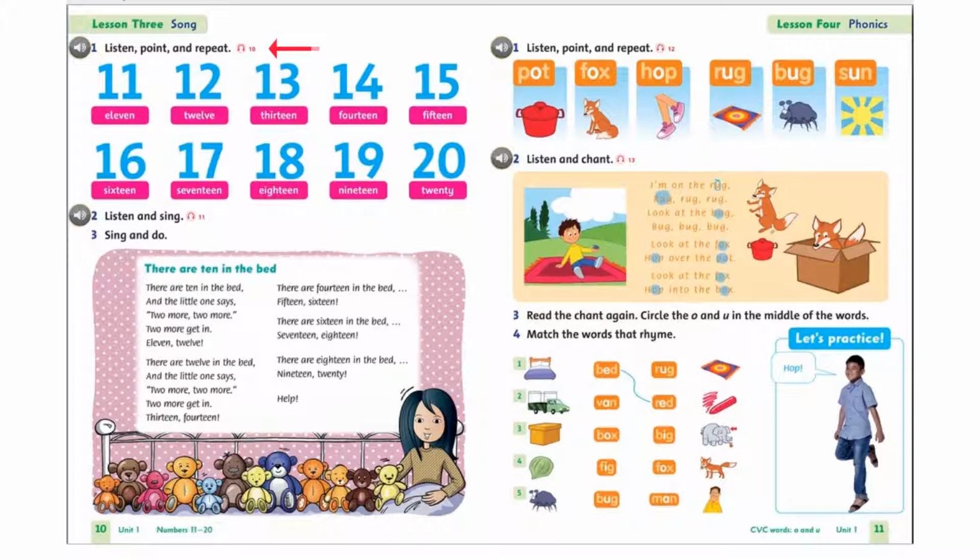Listen and repeat. 11. 12. 13. 14. 15. 16. 17. 18. 19. 20. Listening 11. Listen and sing.